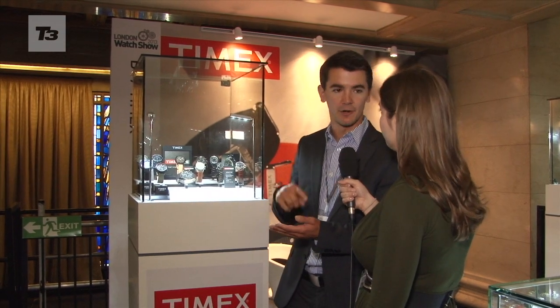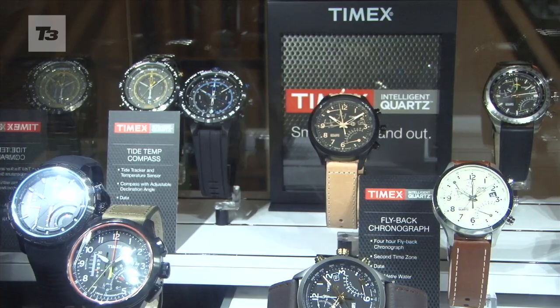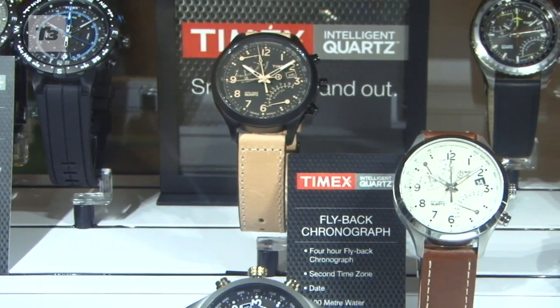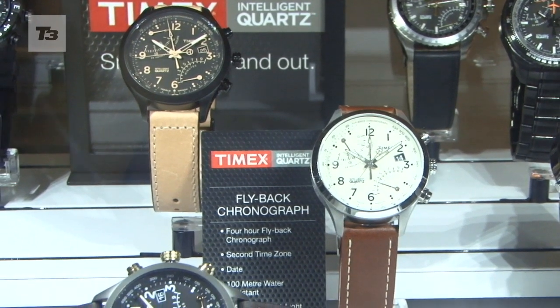So what we've done with the linear chronograph is we've taken the chronograph feature, which would traditionally be displayed in a circular motion, and we're displaying it in a linear form. So you can see down the left-hand side, the minutes are displayed in a linear form. The flyback chronograph, which has a flyback retrograde style hand to display the time elapsed.